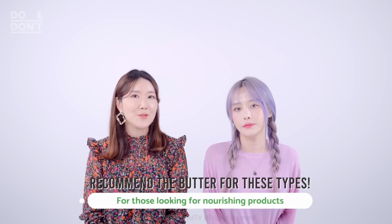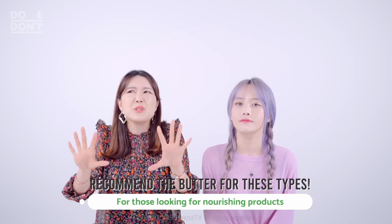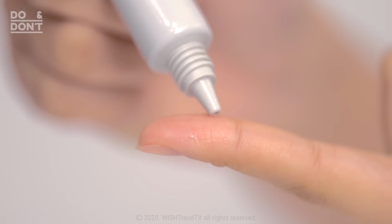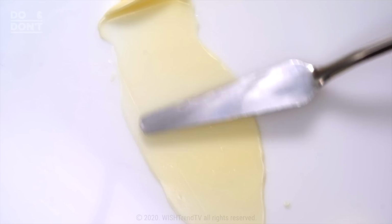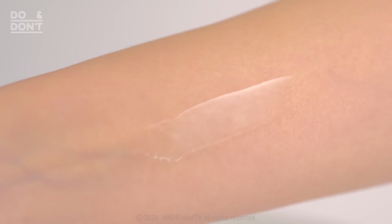Number 2, for those of you looking for nourishing products. The word butter makes it sound like it's really oily and greasy and it's gonna be really uncomfortable, right? It makes it sound like it's gonna cause milia. But this product is rich in nourishment but low in oil content. It's gonna hydrate your skin, especially the dry areas around the eye area. It's gonna make your skin glowy and give elasticity to your skin. This has a non-sticky finish, so it can be used by all skin types, from oily skin types to dry skin types as well.